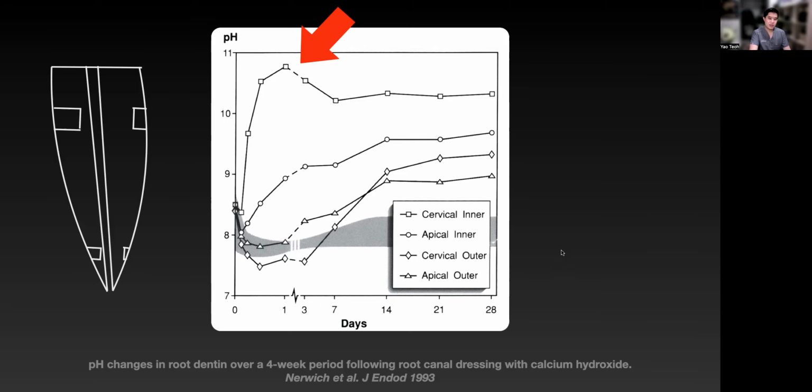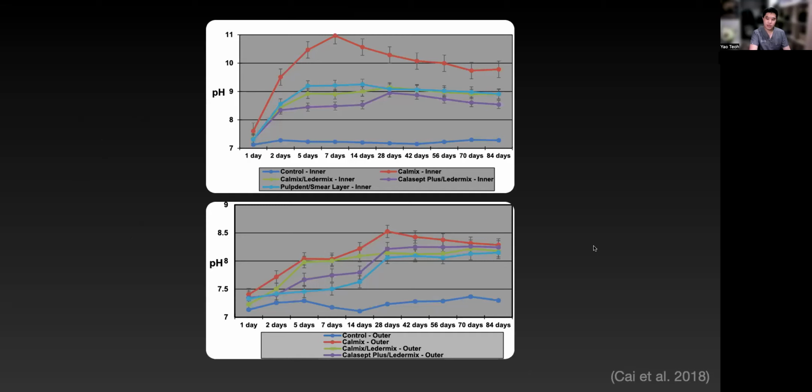So when we can see this study was done in 1993, in 2018, the group out in Western Australia repeated this similar study, but included CALMIX as well. And they found that in the inner dentine, at 7 days, CALMIX had a significant rise in pH, and this dropped off fairly quickly. It sort of sustained for a little bit, but it reached about pH 11.